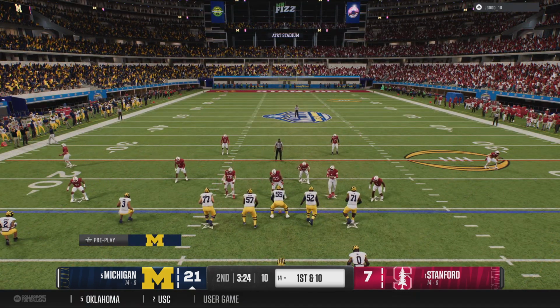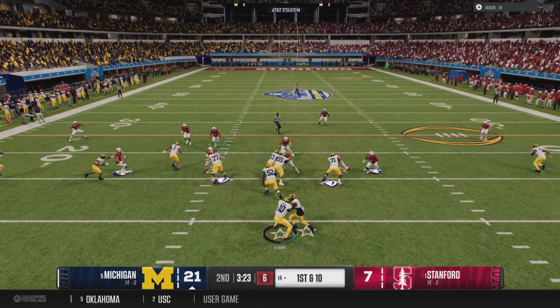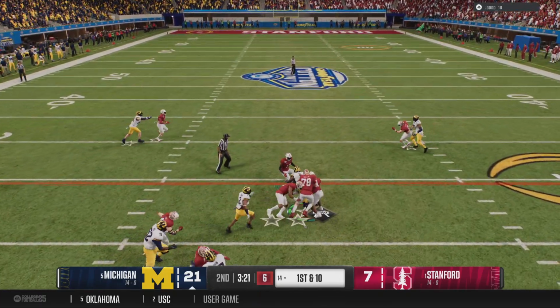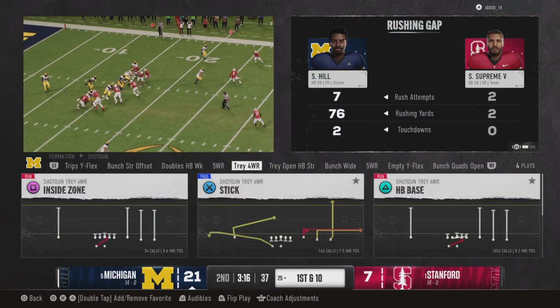And the Wolverines offense is back on the field. They've really built momentum in this game. They've been hard to stop. Can the defense make some adjustments? Come up with a stop here. Tackle made, but it moves the ball to the 25 as they try to get this drive going.